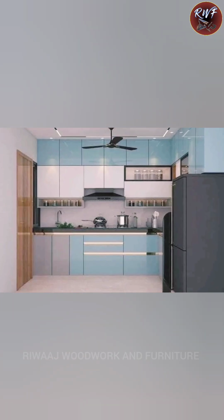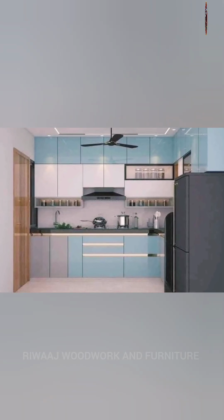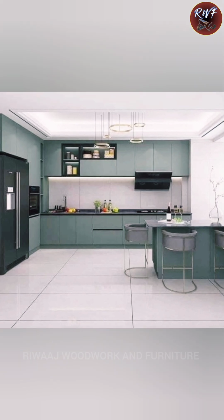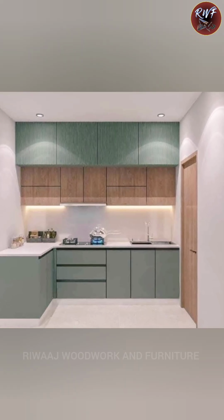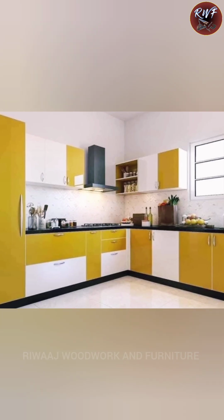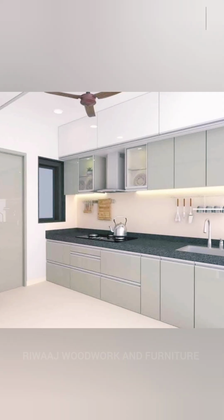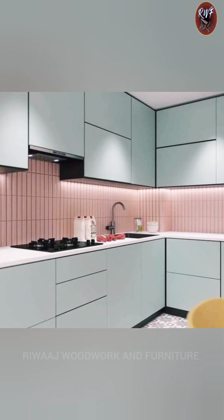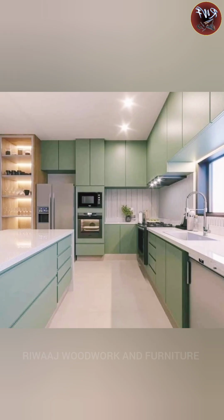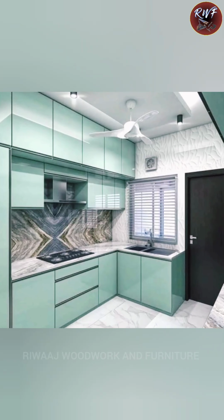On the second number, maximize storage solutions. Efficient storage is crucial for maintaining an organized kitchen. Incorporate deep drawers for pots and pans, pull-out pantry shelves for dry goods, and vertical storage solutions to utilize every inch of space. Custom cabinetry can be tailored to your specific needs, ensuring that commonly used items are easily accessible.